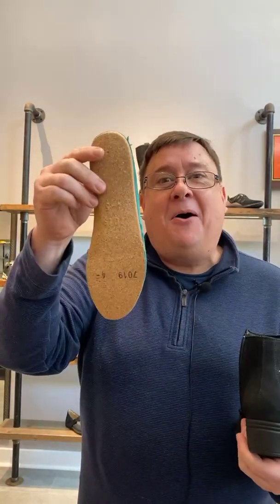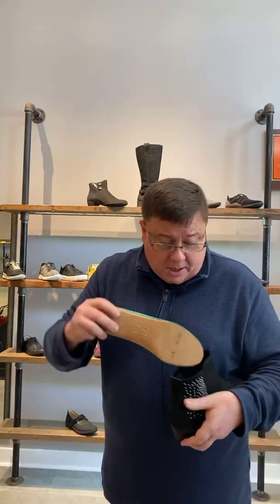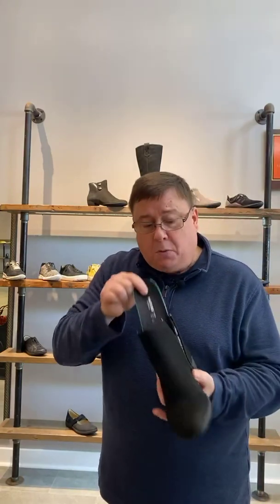Boiled wool. Very insulated, but breathable. Insoles come out, cork. And why is cork good? Because it absorbs and it evacuates perspiration. Plus, with the boiled wool top lining, this is also good for insulation. Now, this little green piece, if you can see that right here, this is called cellulose. This is a natural fiber, and it's designed to wick moisture away, and this is removable. So even if you don't use their cork liner, this will take a customized insert, 3/4 or full length.